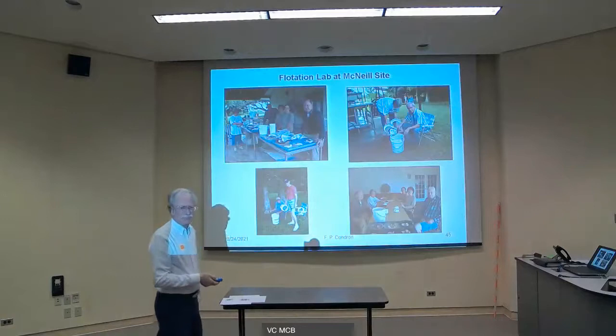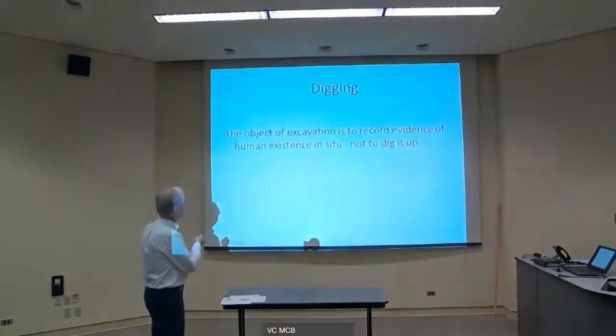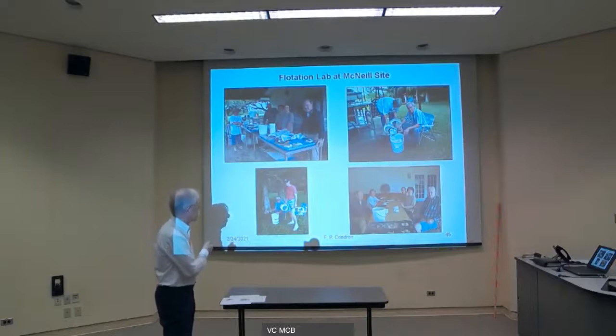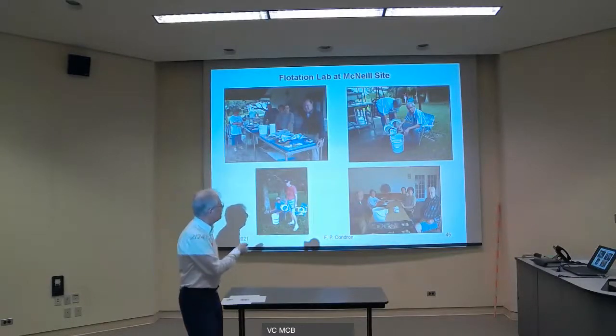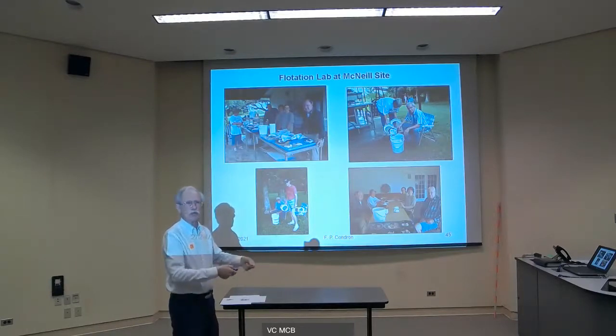This is flotation, and there's a series of photos here. This photo here, we're seeing the results of the screening. So let me start at the beginning. You're setting up. You've got a bucket with nothing in it. You've got two other screens, one bigger than the other, and you put the bigger one on top. And then you have a strainer or a sieve with filter paper in it.